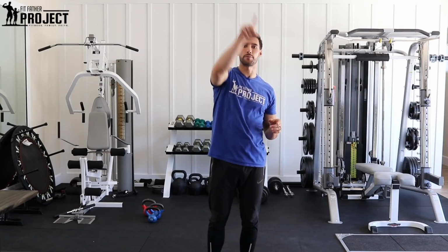Now, we can make this even more effective. In addition to not just doing standard circuits, we can do a pyramid style workout, which I'll tell you a little about in just a second, to make this even more effective, where the reps don't stay the same. We actually ramp them up and we ramp them right back down. That's the key to the most effective workouts. I'll tell you about that right now.